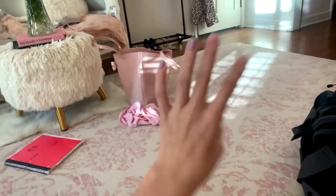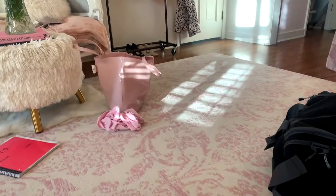I do want to organize my dance bag, clean it out a little bit, but I'm making some progress. But I'm going to go downstairs and eat.